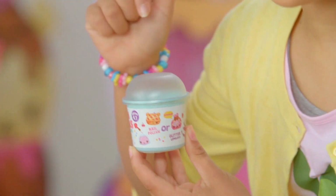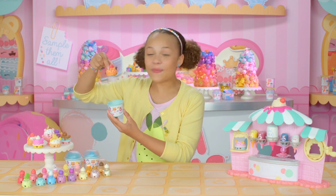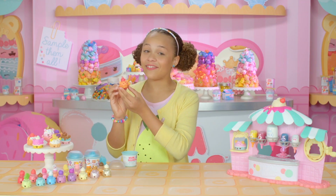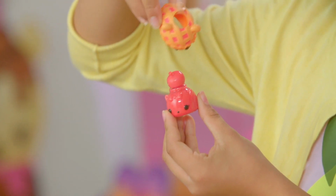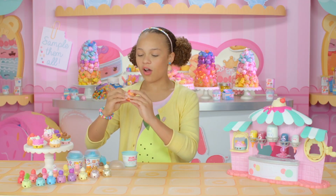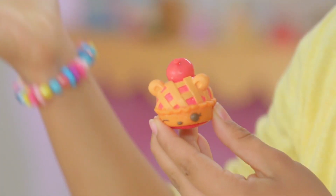This is a mystery box. I can't wait to see what's inside. It's Cherry Crisp and Cherry Polish-it. Definitely cherry. As you can see, there is a hole on Cherry Crisp or any other Nums. Then you just put it over the Nom and it comes out as a really cute nail polish.